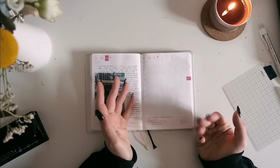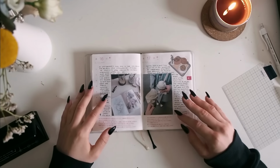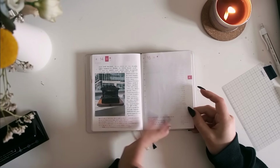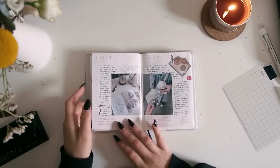Again, I don't know what happened here, so for now it's blank. But there's no other blank pages in the book so far, and I haven't even left any half blank pages, so I kind of want to go back and fill this because it feels weird to just have one.